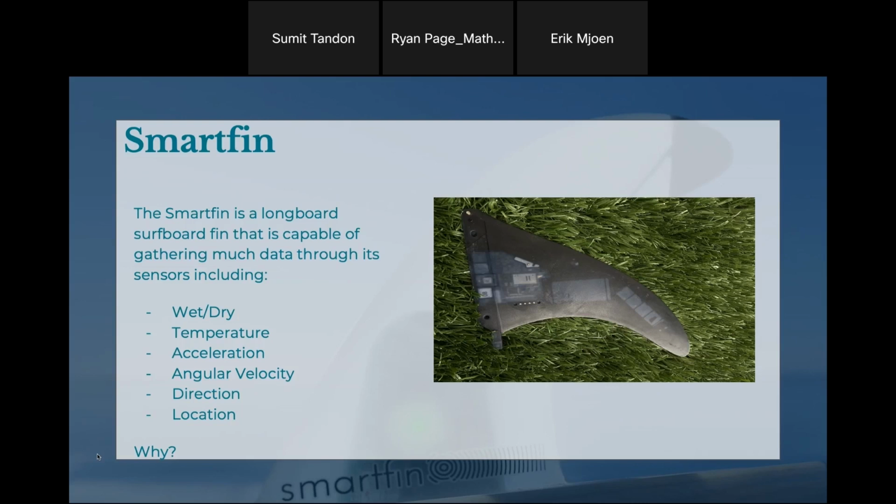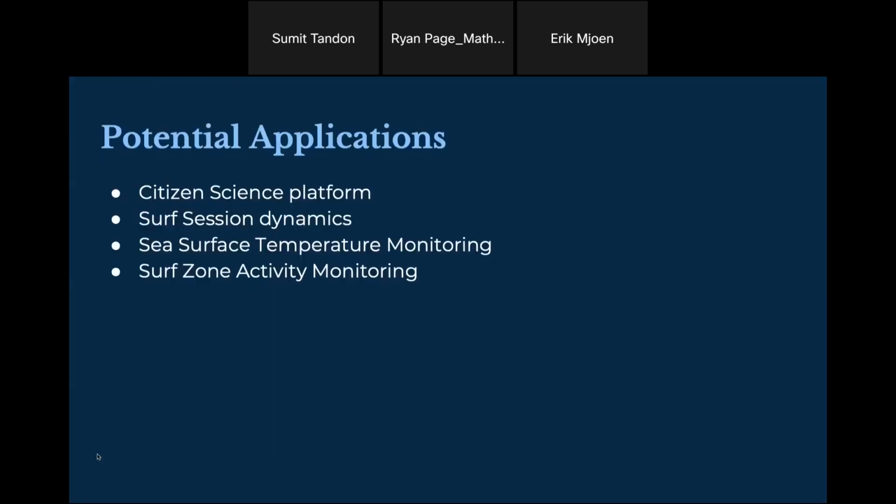Yeah, so we talked a lot about the range of data that our SmartFin can collect. Here I'm going to talk a little bit more about the potential applications of our SmartFin. We've already talked about how our SmartFin can be attached to longboards to collect data, and we hope to leverage this to passively collect data from citizens. Our citizen science platform will allow us to give citizens access to our fins so that we can passively collect data about these nearshore areas, which scientists and researchers can then use for their research.